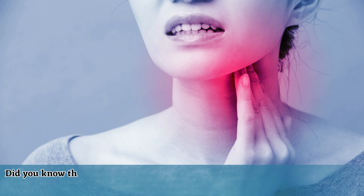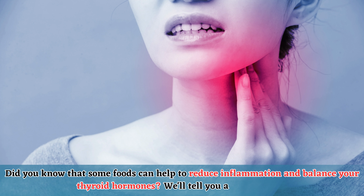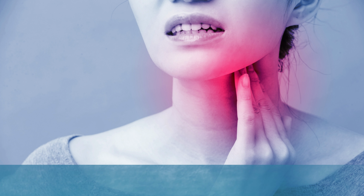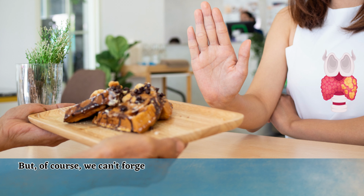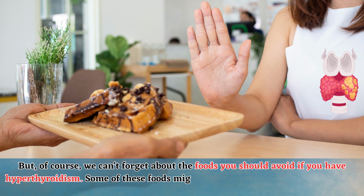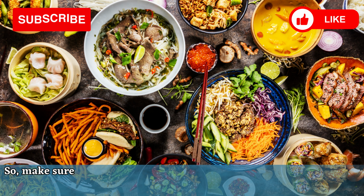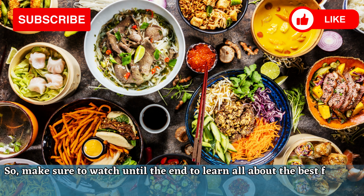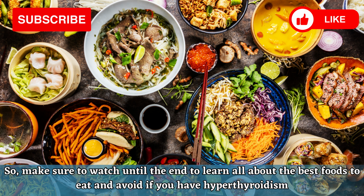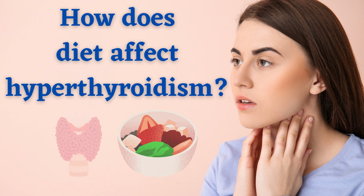Also, we'll talk about the top foods you should eat if you have hyperthyroidism. Did you know that some foods can help to reduce inflammation and balance your thyroid hormones? We'll tell you all about them. But, of course, we can't forget about the foods you should avoid. Some of these foods might surprise you, and we'll explain why they're not good for your thyroid health. So, make sure to watch until the end to learn all about the best foods to eat and avoid if you have hyperthyroidism.